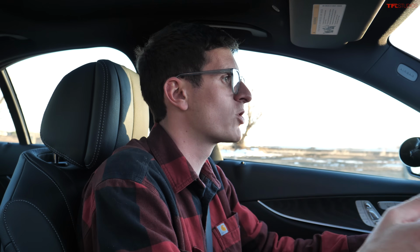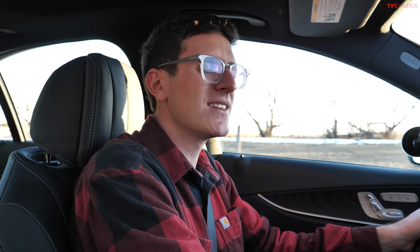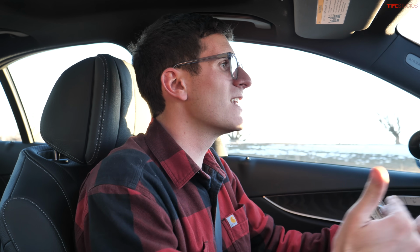So I've got a number of drive modes and I can switch between them, and it'll dial in the suspension. This is the air suspension to be more comfortable or more sporty, but I don't know, it's just a little pedestrian. This drives almost identical in my opinion to the new 5 Series, which drives pretty similar to the A6. Like, there's just not a lot of differentiation.